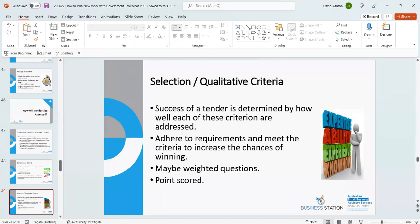You must adhere to all the requirements. These questions may be weighted. So out of, say, 5 questions out of 100%, one might be worth 20, another worth 30. And they'll be point scored as well.